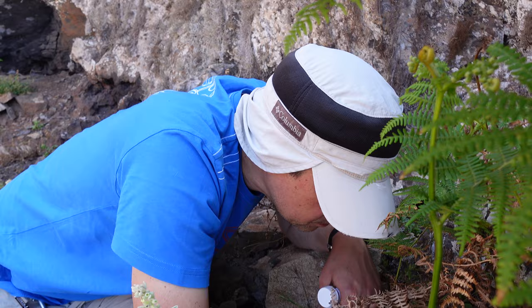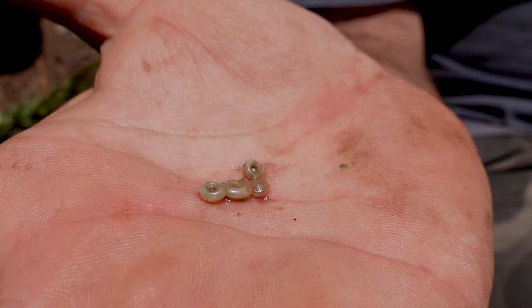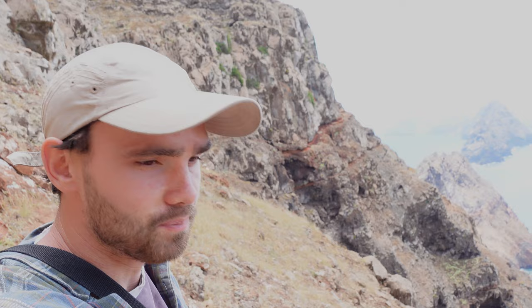So we've been searching for Atlantica calatoids here for about 3 hours, and all we got was two juveniles that are still alive, and all the rest were dead shells. So it seems like this population is really on the brink here, and that means that there's not enough individuals for us to take with us for the captive breeding program.